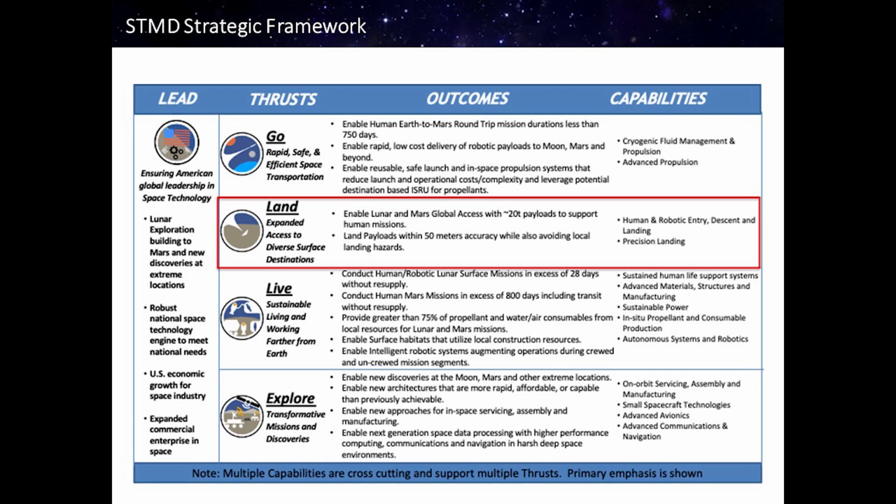I'm Michelle Munk, the System Capability Leader for Entry, Descent, and Landing and Precision Landing. Within the STMD Strategic Framework, Entry, Descent, and Landing and Precision Landing fall within the land thrust. Some of our main outcomes there are to enable lunar and Mars global access with 20-ton payloads to support human missions, and to land payloads within 50 meters accuracy while also avoiding local landing hazards, which can mean either natural terrain or pre-deployed assets. So within that land thrust is where all of our content resides.